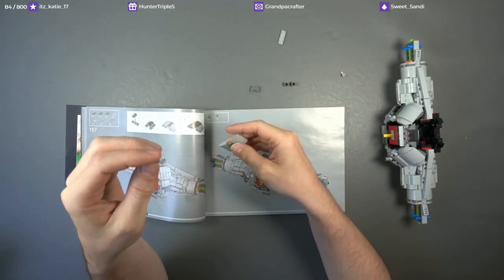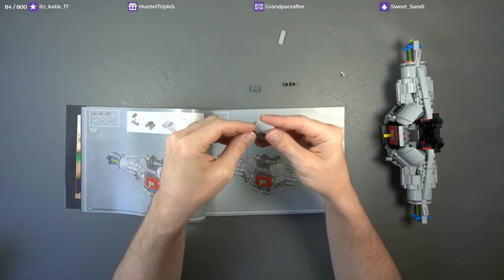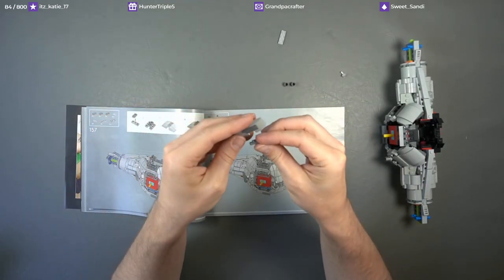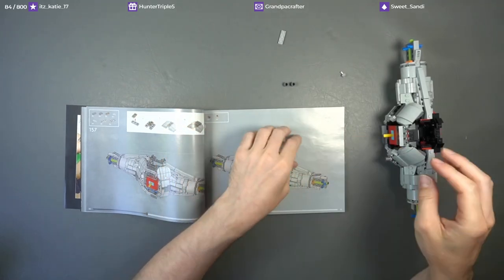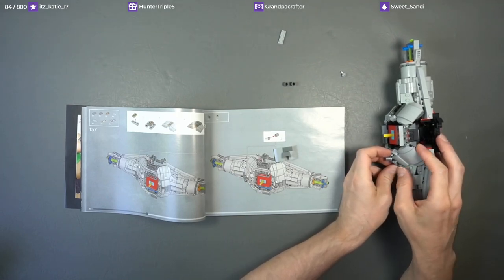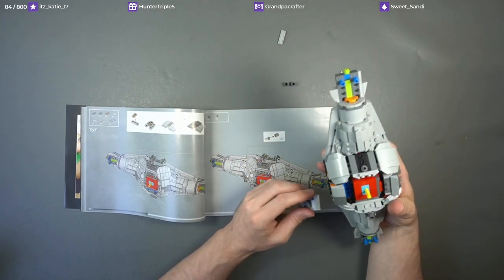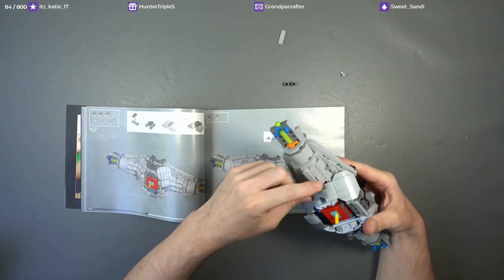Now this, I think, has to go... Oh, I made that backwards. Crap. So this way. They didn't give me instructions to mirror that. This actually has to go up. That goes on there like that.